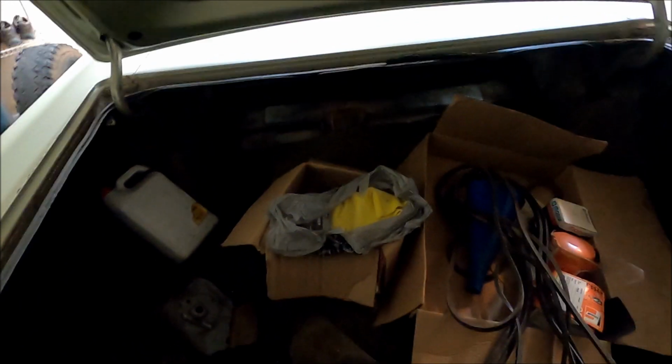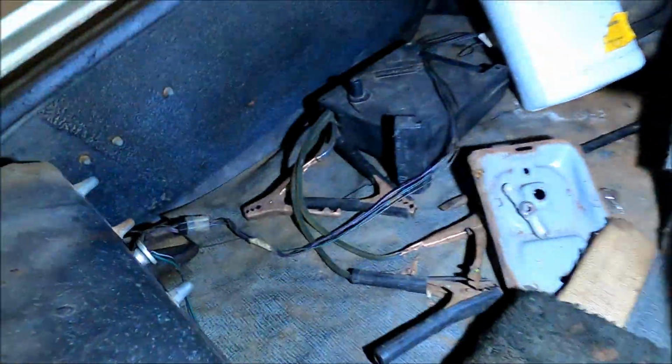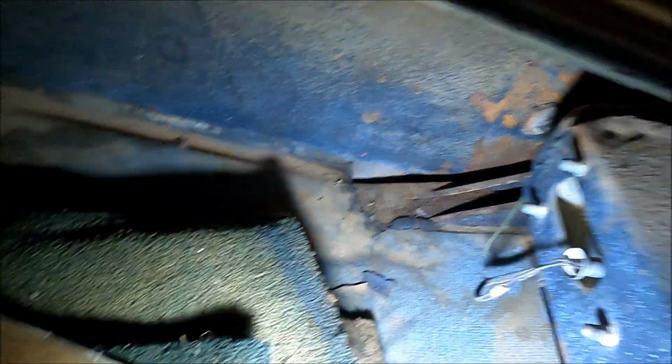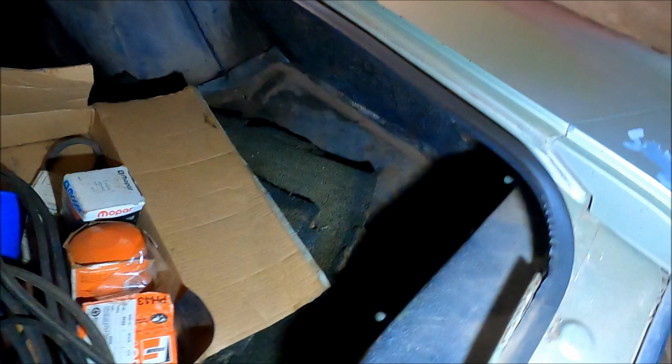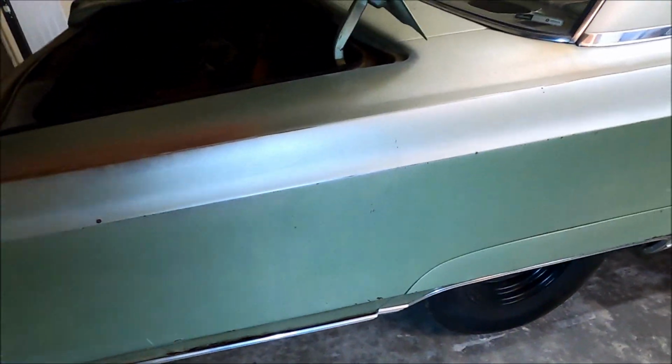There we go. All right, you could live in this trunk. Let me get the light over here for us. So anyway, you can see I got a lot of parts and stuff back here. You can see that this side is immaculate. You can see that this side is not immaculate. We got some rust down there in the quarter panel, and we'll be stabilizing that. You can see some of that in here, right here. Okay, I'm not very good with the lights, folks, so forgive me. Got these awesome fender skirts though. Look at there. Those are awesome.